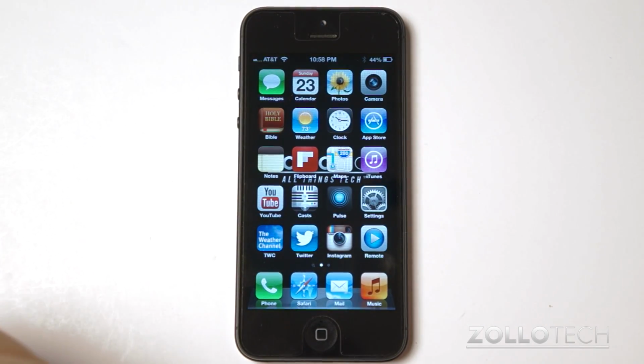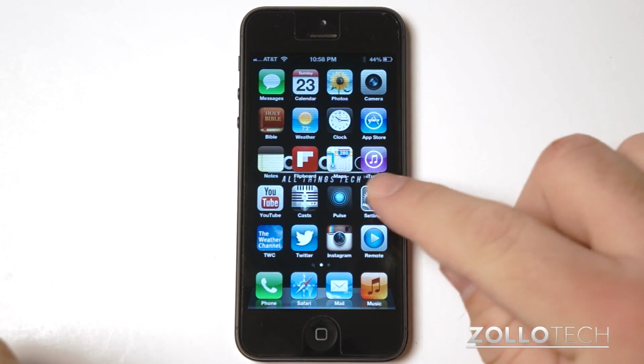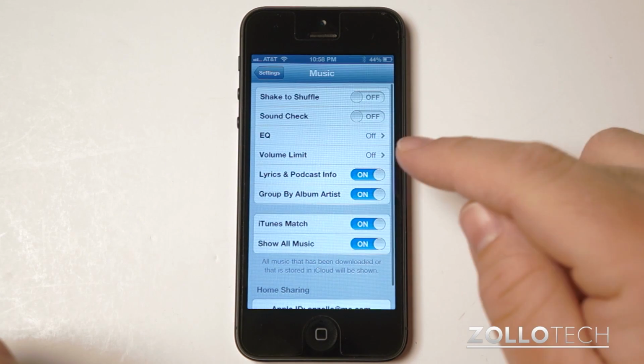Finally, the last thing that you can do that a lot of people don't realize will save you battery life has to do with your music. What we want to do is go to settings. We'll go back here. Go to settings, scroll down to music, and EQ.